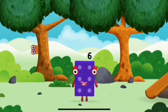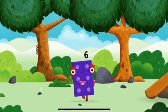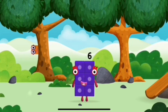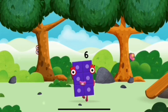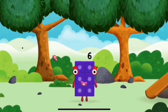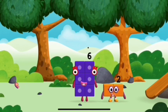Number blocks. I am six in the mix. You found one. I am two. How do you do?